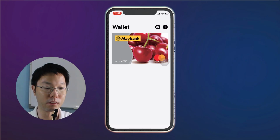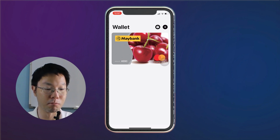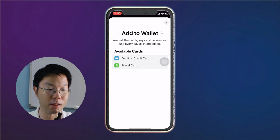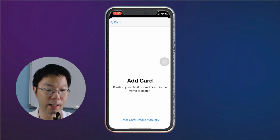So what you're going to do now is go to your Apple Wallet. Of course, you can see here I've already added in the Maybank debit card. So to add in the Maybank credit card, tap the plus button at the top right. Then of course you see here that you can add debit or credit card or travel card. So we're going to add in our credit card by tapping debit or credit card. So the next screen here, just tap continue.